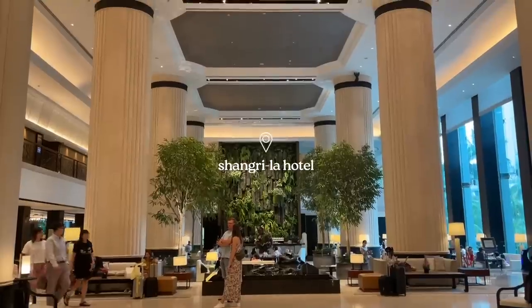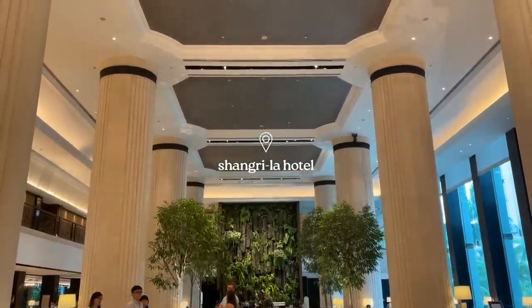I only spent one night in Marina Bay Sands, but this is our new hotel and I'm so excited to see the room. This lobby is so pretty. They also have such pretty hotels.